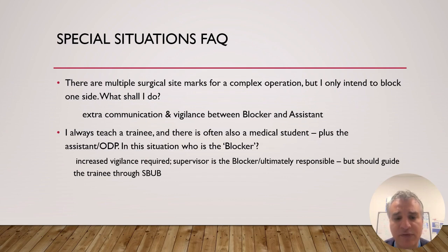Also, there are some frequently asked questions regarding this. In case of multiple surgical site marks for a complex operation, and I will do only one block at one site, what should I do? I need to be more vigilant. I need to communicate this well with my assistant, and we need to be more vigilant during this stage.